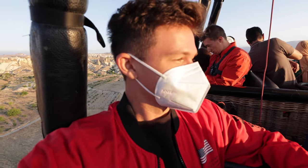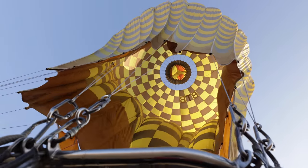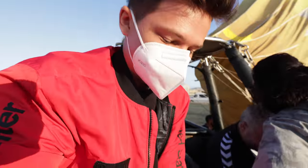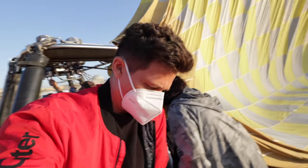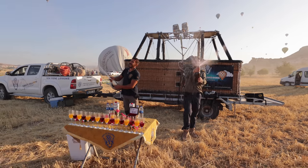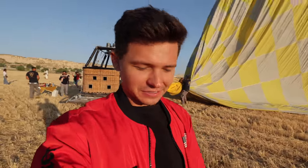Okay guys, we are beginning our descent as we're about to land. You ready? Time to jump out. This is a lot more difficult than I thought it was going to be. So the guys are just packing up the balloon right now. We had a 45 minute hot air balloon flight over Cappadocia here in Turkey, and it was an unforgettable experience, guys. We paid roughly between $80 to $100 per person for this one. Honestly, I would do it all over again if I could, but we're going to be off to our next city.